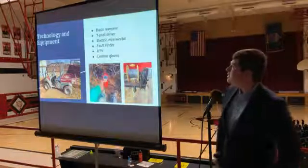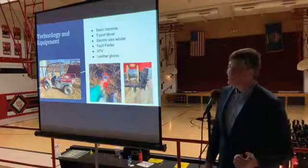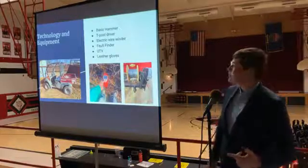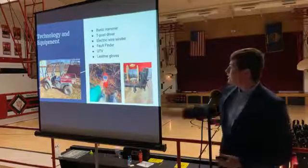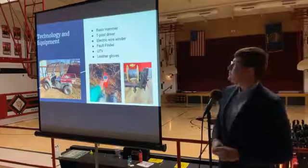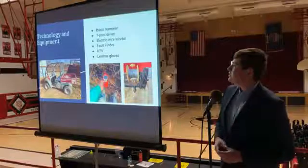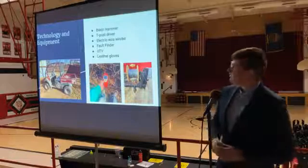Alright, and some technology and equipment that I use. So I use my basic hammer for driving the rebar post, and then your T-post driver, and then here in the picture, I show an electric wire winder, and this makes the job a whole lot easier. And then in the middle picture is a fault finder, and that just finds all your faults in the fences.